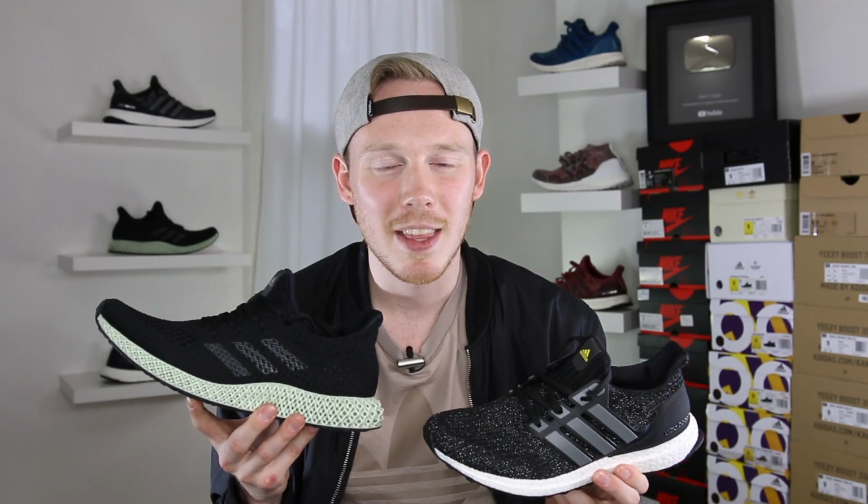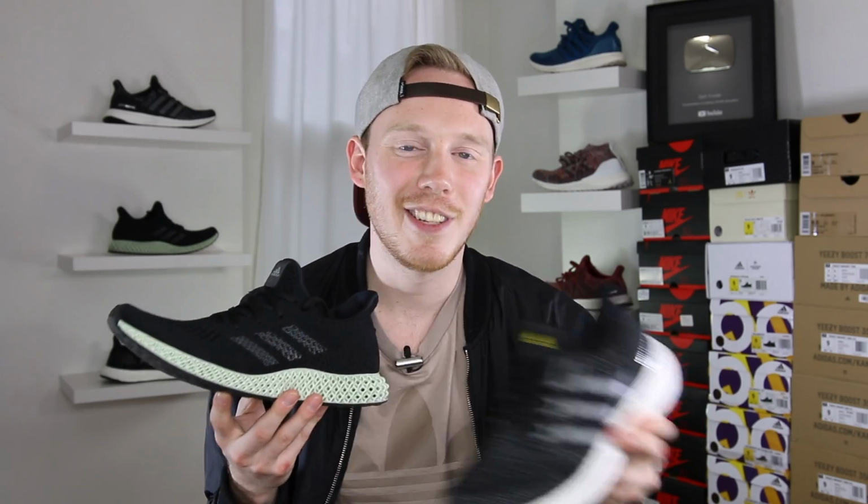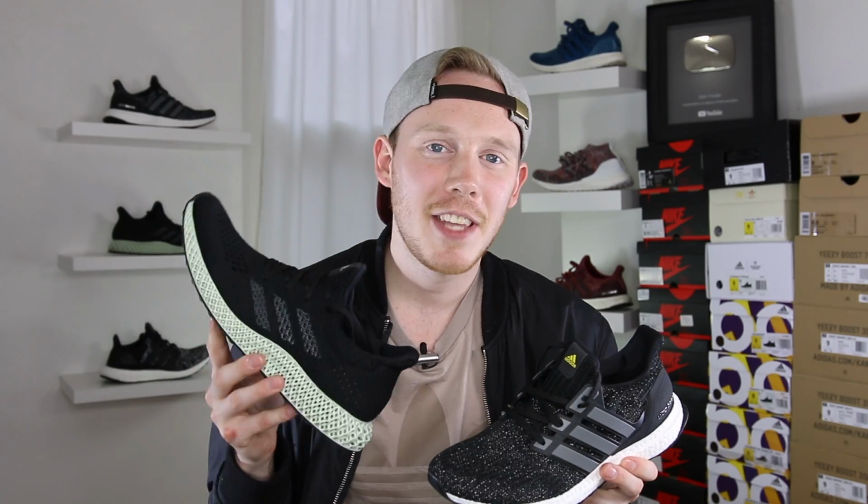So to round off the comparison of the uppers, I definitely prefer the Ultraboost upper to the Futurecraft 4D's upper. The Primeknit on the Ultraboost is a lot more comfortable and offers a lot more containment. The Futurecraft is fine, it's not bad, but like I said, it's very thin, which makes me think it's not going to be that durable. And also the fit of the Futurecraft is really weird. The Ultraboost you can pretty much just slide your foot into and you're good to go. The Futurecraft definitely takes a little bit more effort.